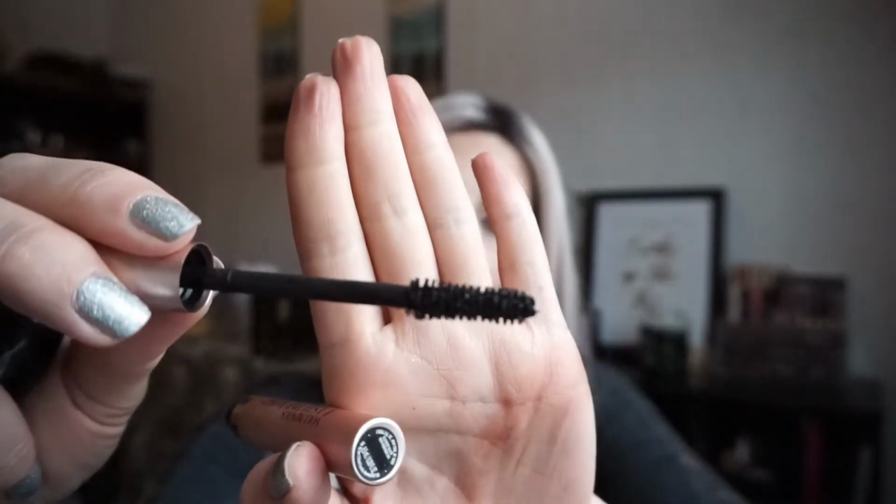Even the wand is similar. This one I like a lot. I don't like it as much as my Monsieur Big, but this is still one of the ones that I go to throughout the year for volume. This really does give you really nice volume of your lashes. It can tend to clump a little bit, so just be wary of that. But other than that, it's a great mascara, especially for drugstore.